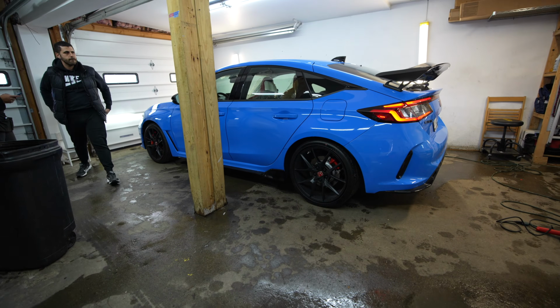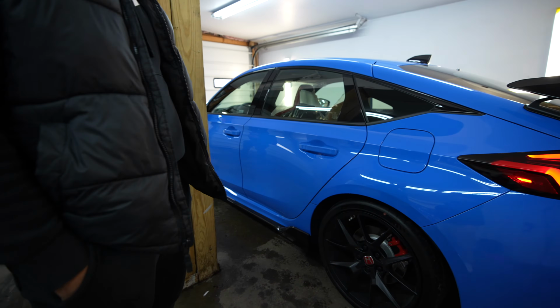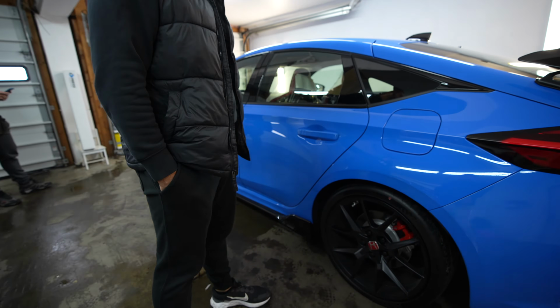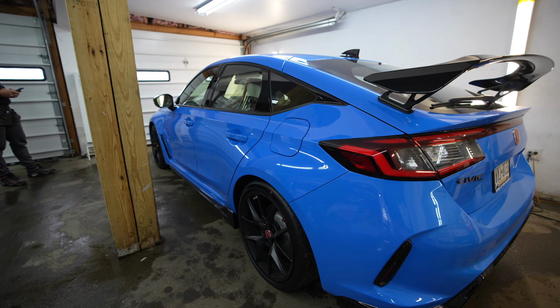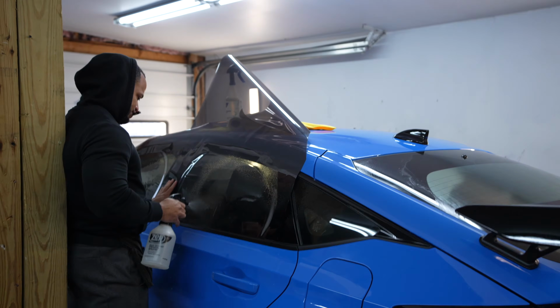So I think we were gonna do the XPEL 18% on the rear five windows, right? Nothing on the front? Not the windshield, just the front. Yeah, just the front. Got it. So the four windows and then the rear hatch. That's what I recommend, make it all match. Yeah, so I'm gonna do that because nothing is factory tinted at this point. Gotcha.